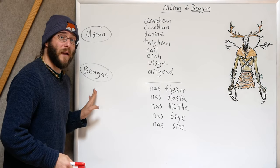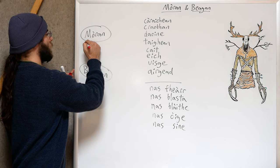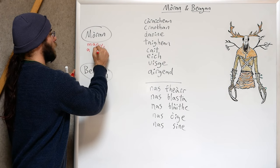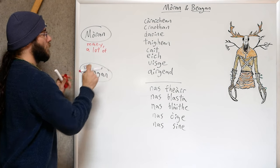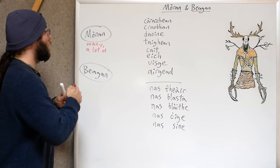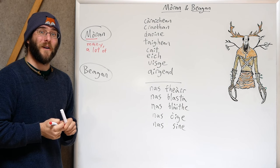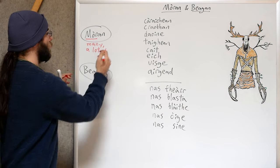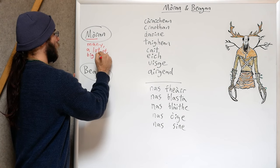Mòran and Beagan. Let's sort out what we mean by these. Mòran is many or a lot of something, right? Many, much, a lot of. And we know this because mòr is the first part of the word. So a large amount, right? A big amount.